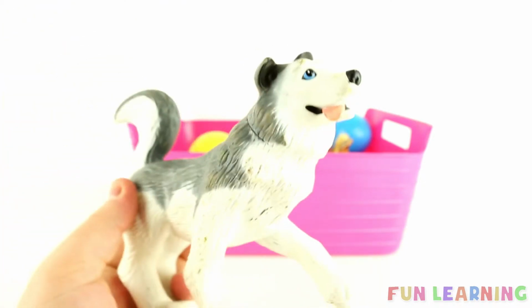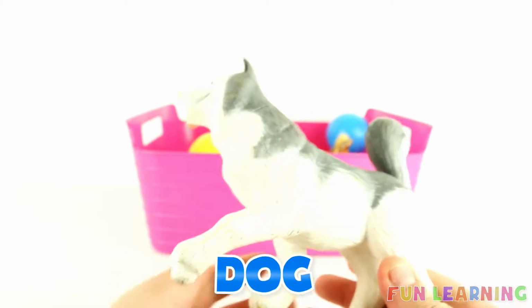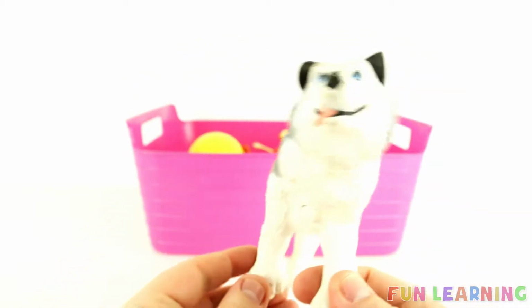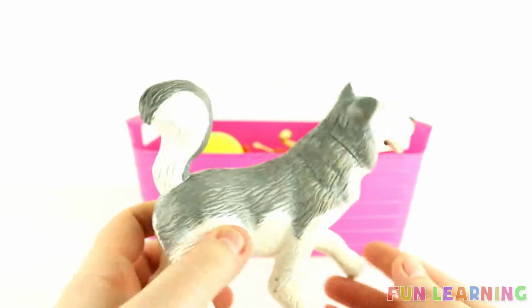Woof woof, look what we've got. It's a dog. D is for dog. Can you say dog? Say it with me. Dog. The letter D. And this dog is grey and white. Have you got a dog in your house? Lots of people keep dogs as pets, as well as cats.